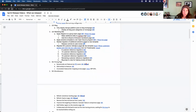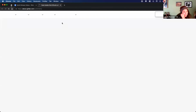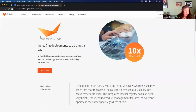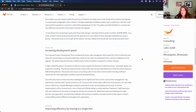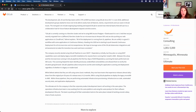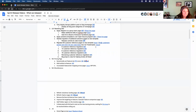Next up's the release controls and code review page. And then the big thing was we migrated all 59 customer reference pages to the new template. So here's our customers landing page. If you click into any of those, they're all our new big, beautiful template, which is awesome. And that was a lot of MRs, a lot of work. So big props to Jess for helping me review all of those. I'll pass it over to Nathan.